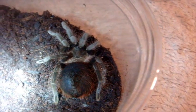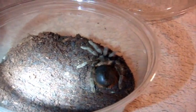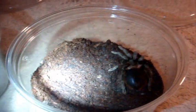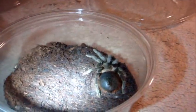Wow, cool. That's very cool to see. They're both going to molt at exactly the same time. Hopefully I'll catch that on film. Okay, so I won't feed them until they molt, and then when they do molt, a week later.